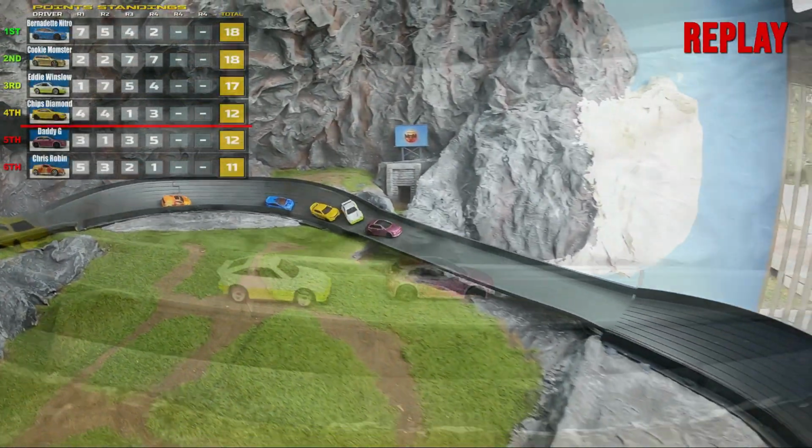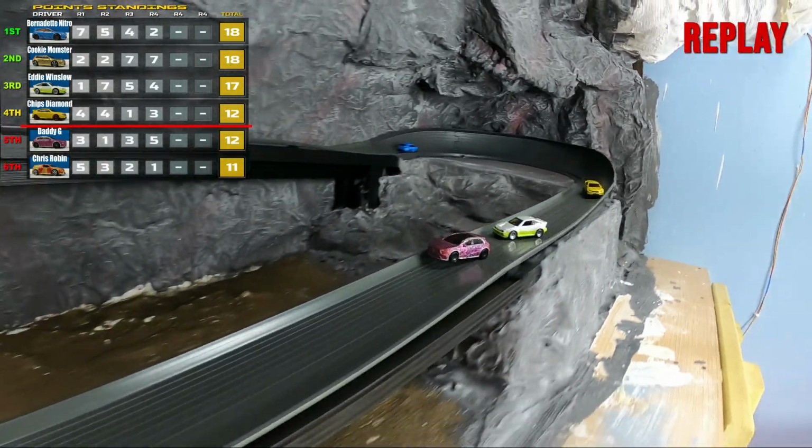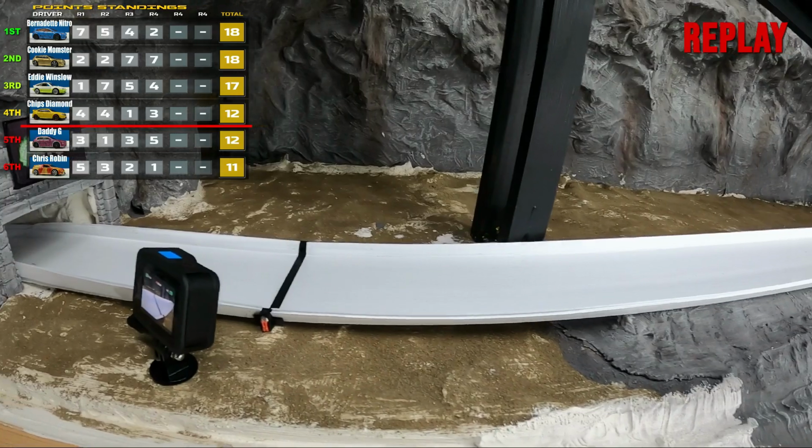And with back-to-back wins, Cookie is now tied with Nitro for the lead. Eddie back 1 point, and we got a tight battle for that 4th position. 1 point between 3 drivers, and we got 2 races to go.